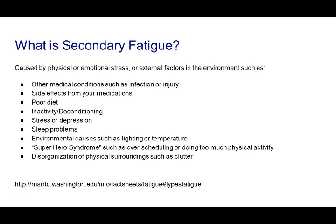Secondary fatigue is caused by physical or emotional stress. So this is more of the typical fatigue that you may have experienced before. Other external factors such as the environment can cause secondary fatigue as well. It can be related to other medical conditions such as an infection or an injury that you've experienced. It can be a side effect from different medications. Poor diet can play into effect. Inactivity or deconditioning can make you feel more fatigued.